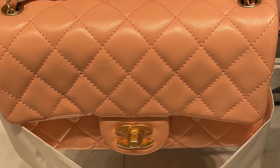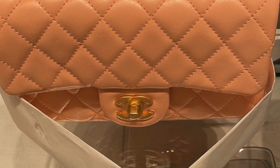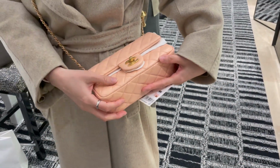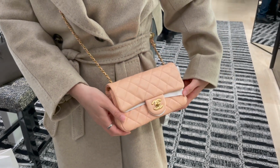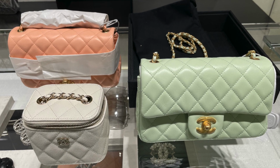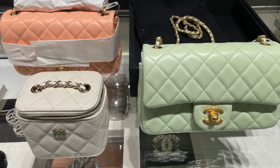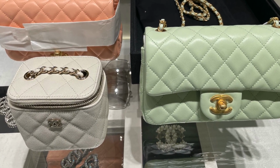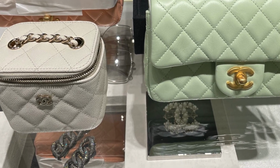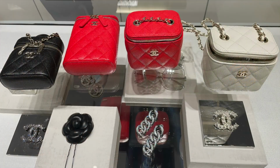This rectangular mini comes with the Pro Crush. It's highly sought after and it's pretty much sold out everywhere. Now I'm pretty sure they're hiding a lot of the bags in their storage room until they verify that you're not a reseller. In addition to this gorgeous salmon color mini CF, they also showed me the avocado green one, also with the Pro Crush, and the small vanity case I've been searching for the longest time.